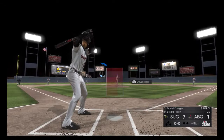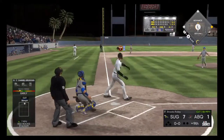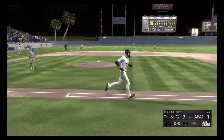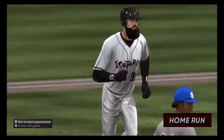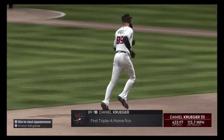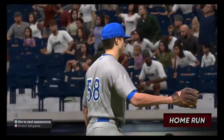And now in the box, Daniel Kruger. He'll lead things off here as we play the bottom of the ninth. Hey, there's a swing and a ball hit in the air, and a ball that he got every stitch of, as that one, without a doubt, is gone. So as he circles the bases, he celebrates his first AAA home run. A nice moment in his young career.